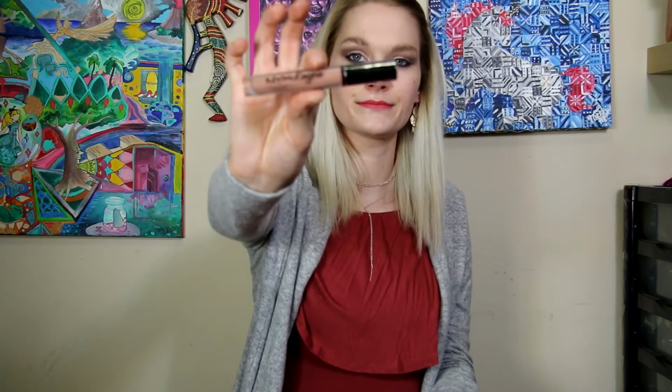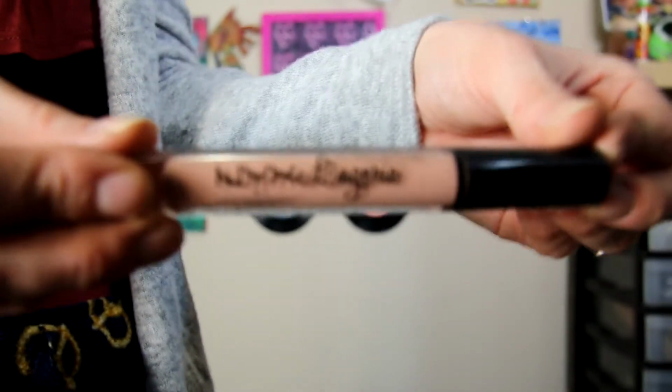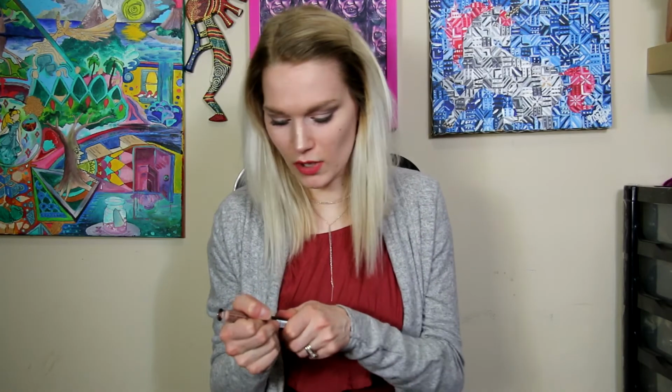Last but not least, the last product that I have. This is the NYX Professional Makeup Lingerie Lipstick. This is in Satin Ribbon. It's a really nude color. I'm honestly not a fan of nude lipsticks, really. The other day I put one on and I was just like, let me take this off because it looks gross. But I like NYX Cosmetics. They have really good prices and really good quality products.